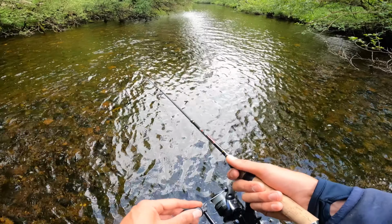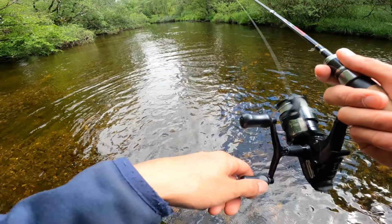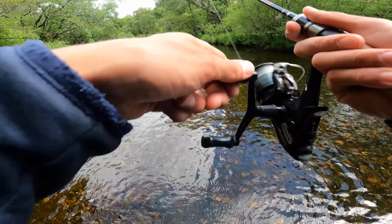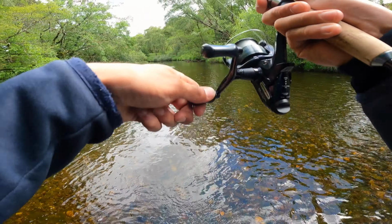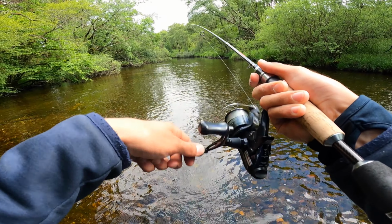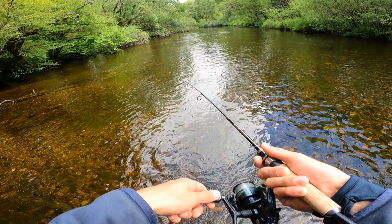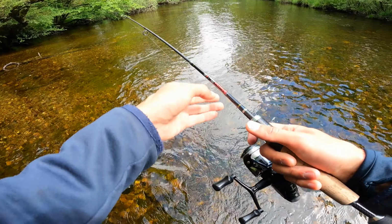It's so low and it's so clear as well. It's going to be tough. Here we go. We're on the fly. Oh, that was a nice fish, whatever that was. Hey, there we go. Don't think it's very big at all, but it's giving us a little scrap. Oh, he's tiny. Oh my God, he's tiny, but the colours on him.